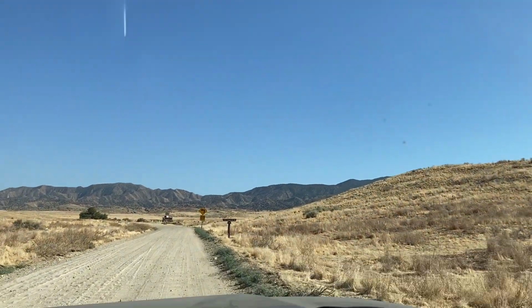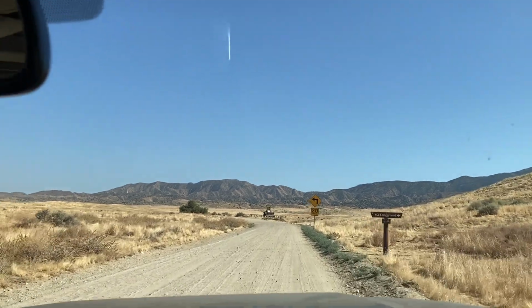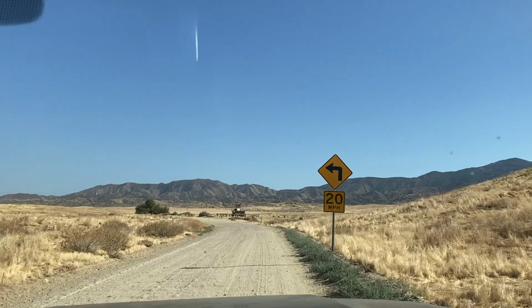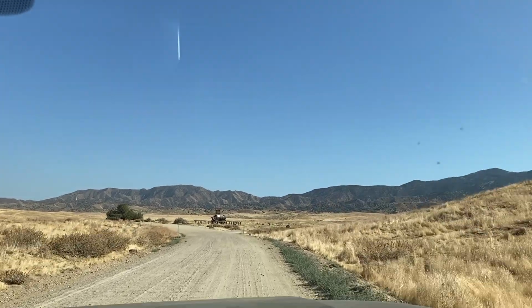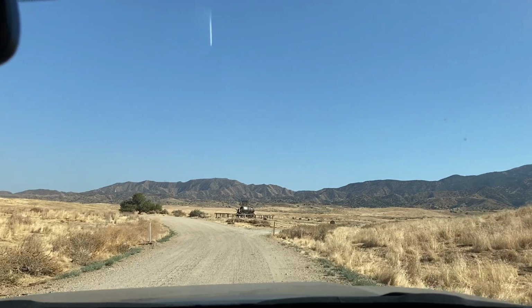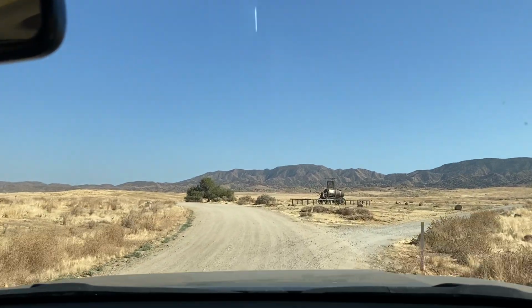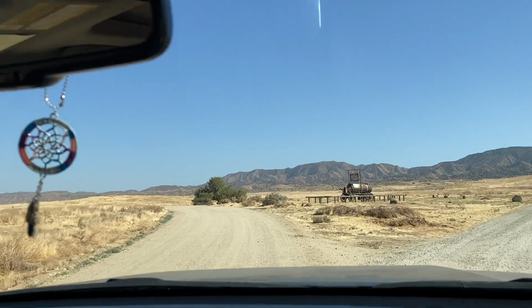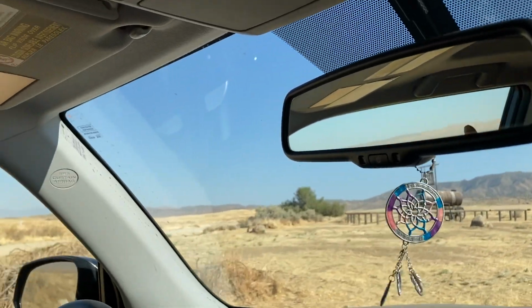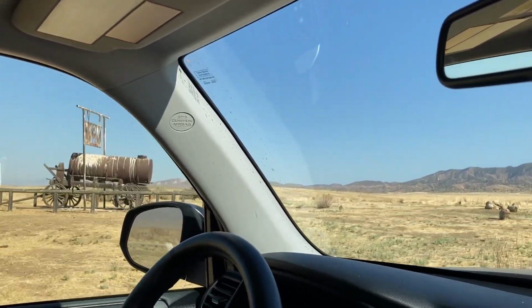Bumpy. KCL to the right. Hope nobody's there. I really hope nobody's there, don't you? I'm envisioning it. Nobody there. This used to be an old ranch. Oh, look at all these trees they cut down. These were all trees here. What happened? Dead. What? That's so odd.